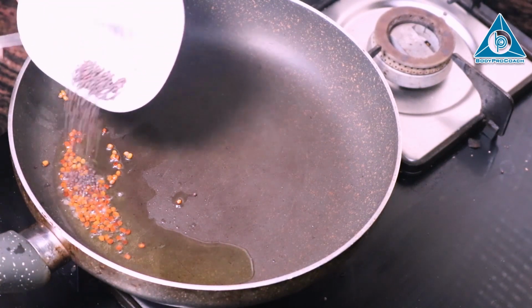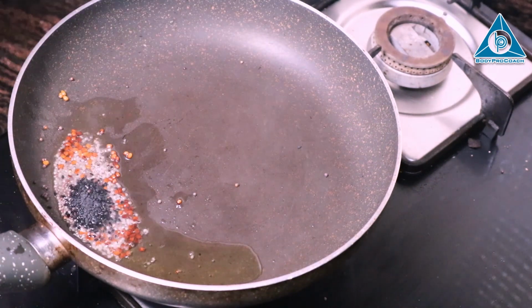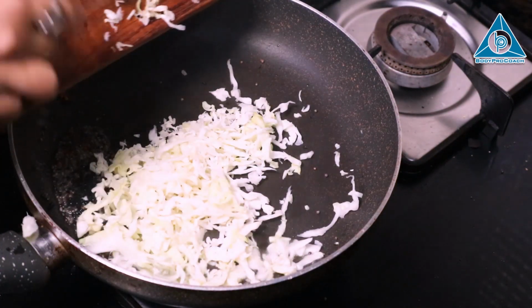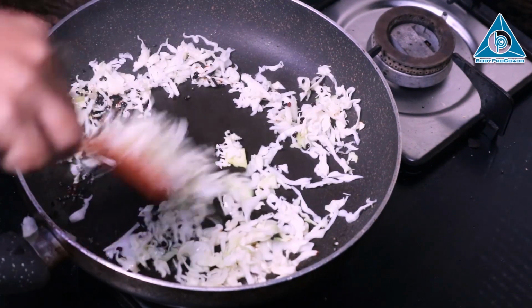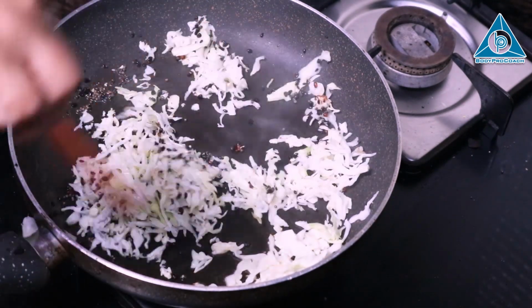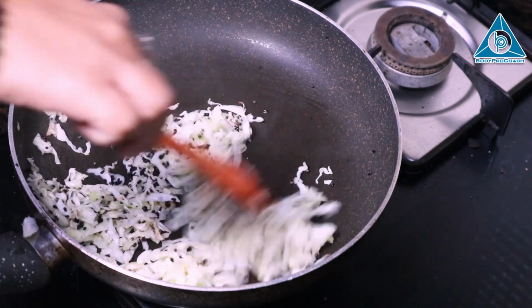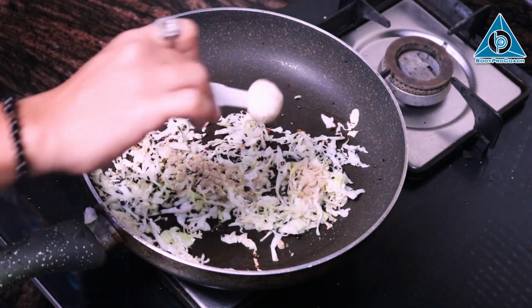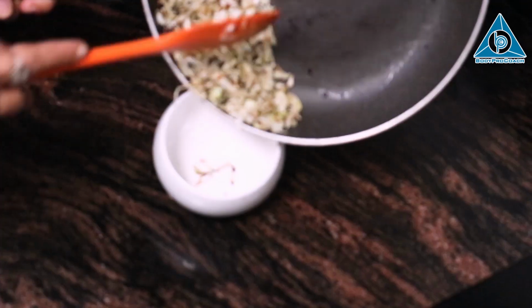Next, mustard seeds. And last, kalonji. And now we would add our cabbage. Once it's slightly well done, we're going to add some chaat masala to the same. And our keto cabbage is ready.